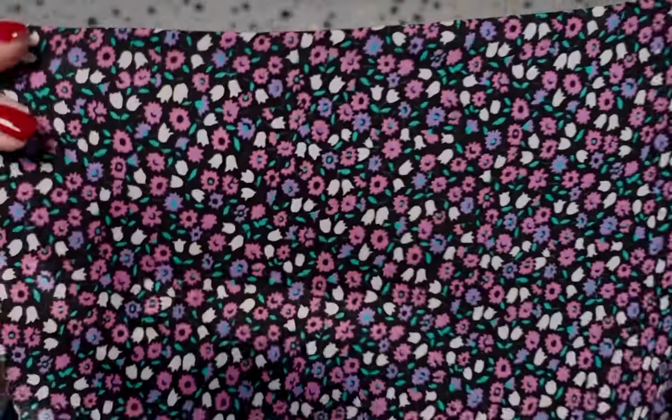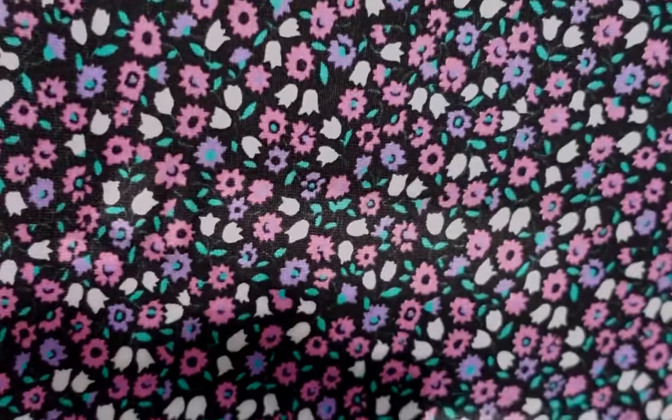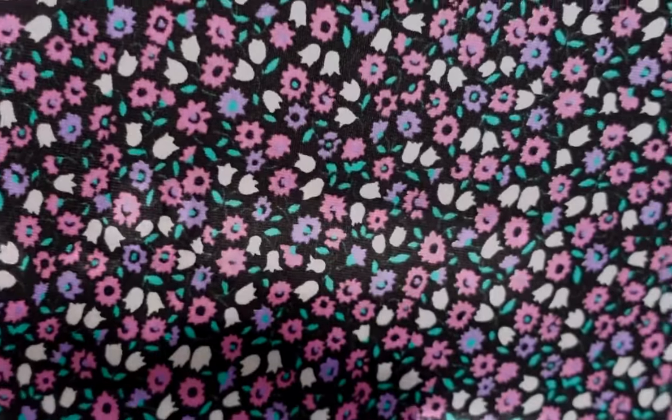I've used a couple of them again recently. I've got some in my stash. So this is, I think, a cotton jersey. It's got 4-way stretch. I was just reminding myself, I don't know why, because I know it's got 4-way stretch, and it's this very ditzy fabric here, so purples, pinks, whites and greens in that. Very cute. I think it'll look really nice.